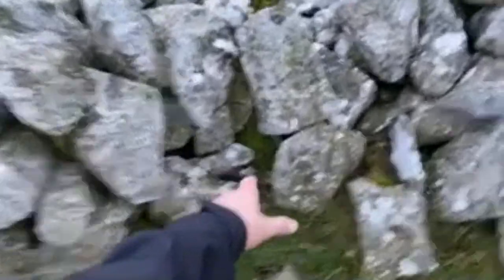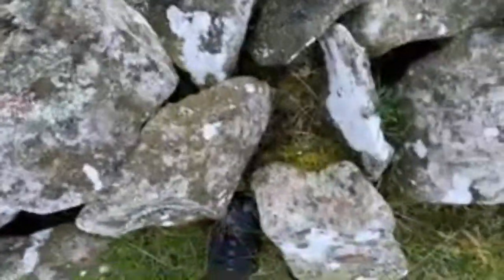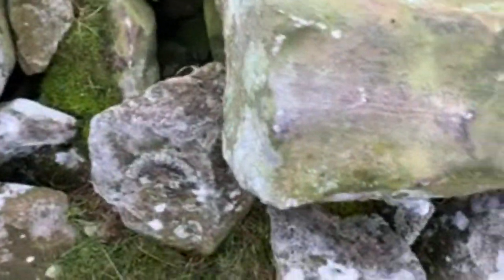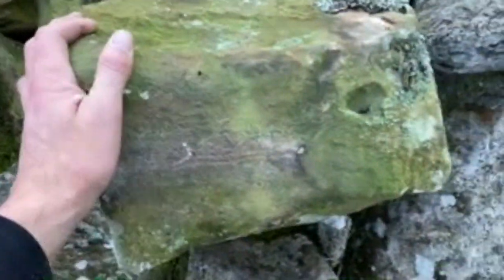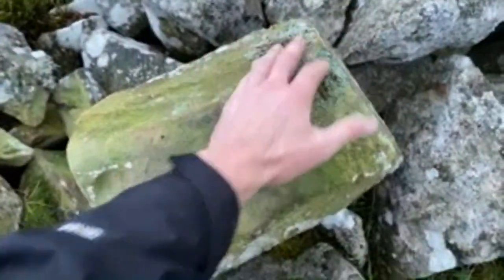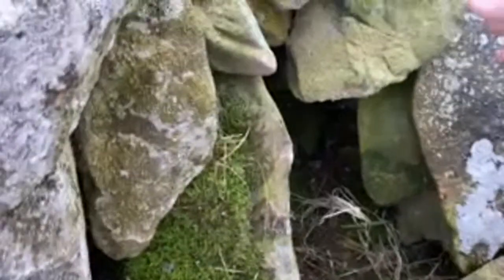At least some of these blocks look quite square. Look at that one. Oh, huge blocks. That's what they originally looked like with all the lichen on it. This moss. It's not moss, it's lichen. See what the original colour of the stone was.